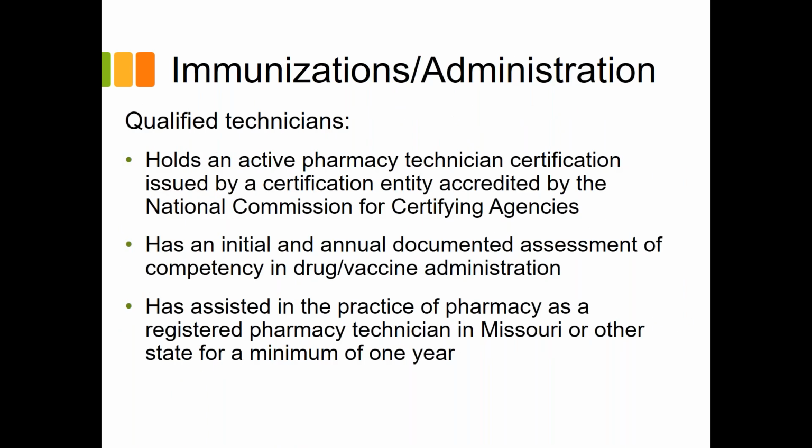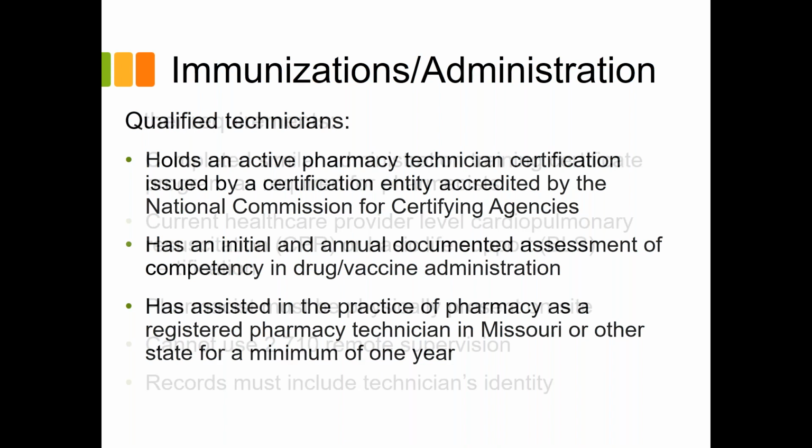So to be qualified to provide immunizations or administrations, you must, again, be certified. You must have initial and annual documented assessment of competency. And then in this case, you have to have 1 year's experience of being a technician either in Missouri or another state for 1 year. So this is different from the other rule I just talked about. This one will allow you to have that experience from another state.